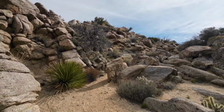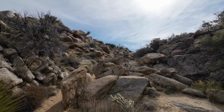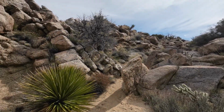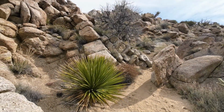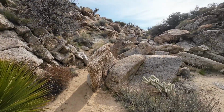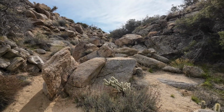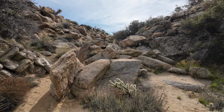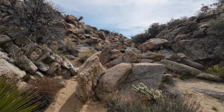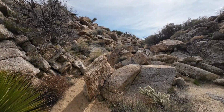Climbing up through those boulders. I had to crawl up on my hands and knees a couple spots, but the reward is I see some blue sky, so hopefully it'll level off just a tad when we get up there, and we'll be going through more of a deserty wash section and not so much a boulder filled and choked wash. We're getting there, slowly but surely.